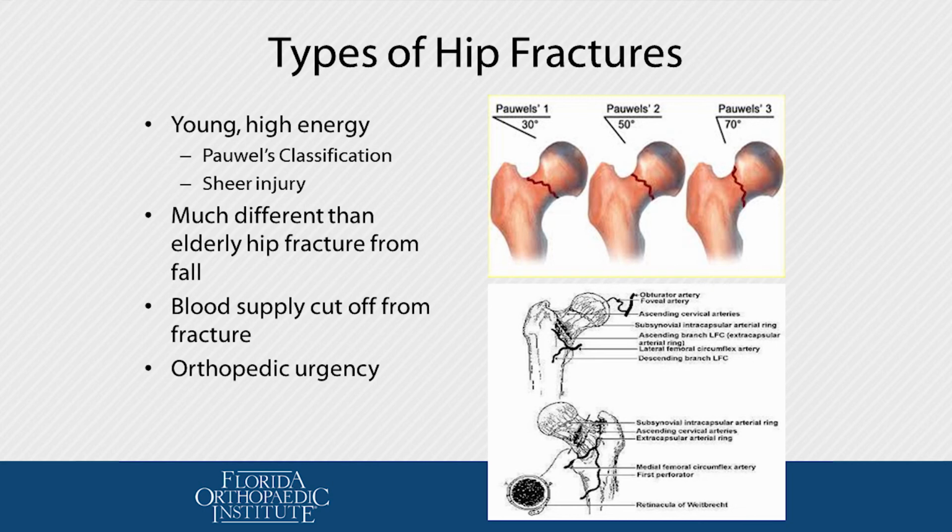If it's down low like this, we typically fix this with a rod and with screws. If it's this area in the intertrochanteric region, again, it gets a rod and screws. This one is more stable, so the rod is short. This one is unstable, so the rod is long.